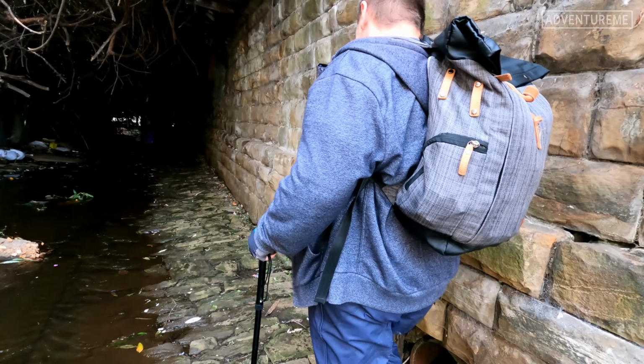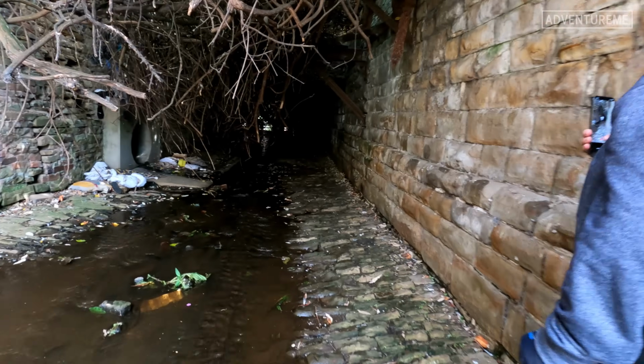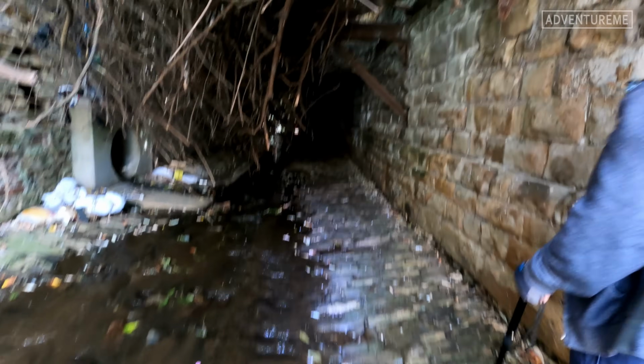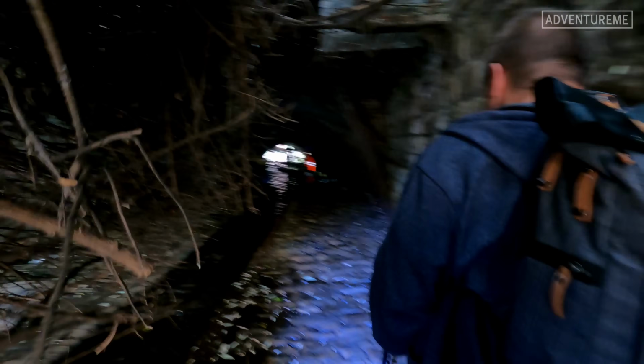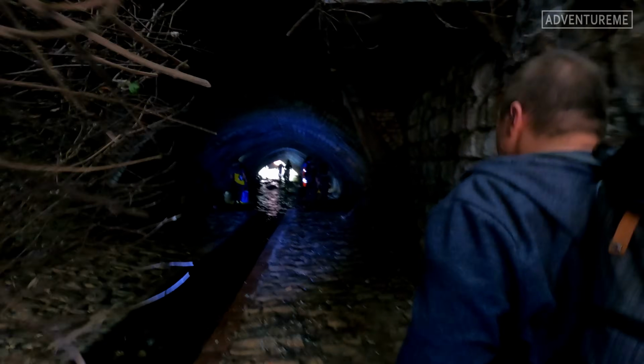Right, stick to the edge. It looks very shallow here, but there's a deep channel in the middle, as I just found out. As you can see, the water levels are very low. This was the reason we came today in the middle of a dry summer.